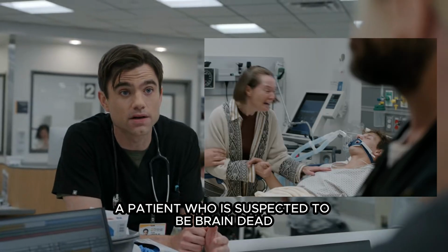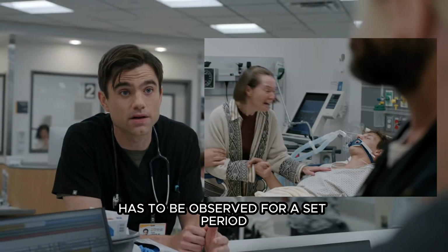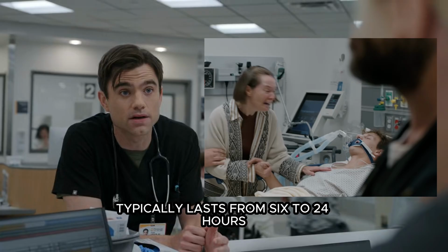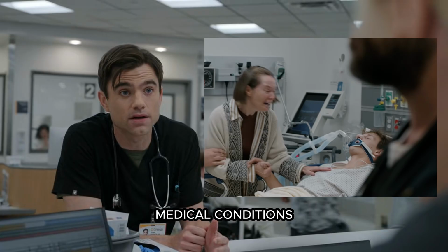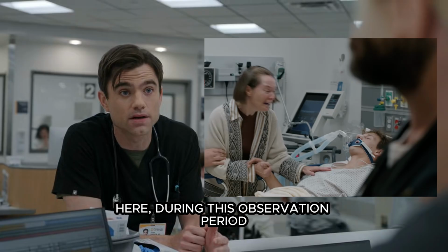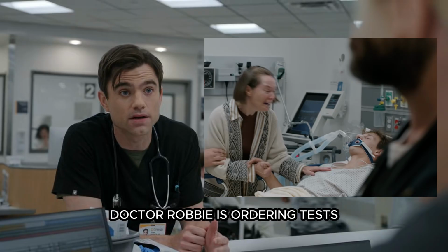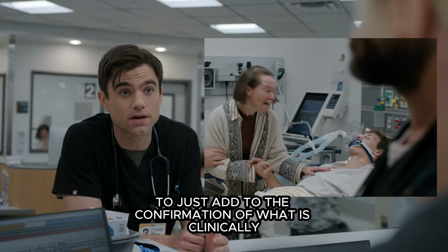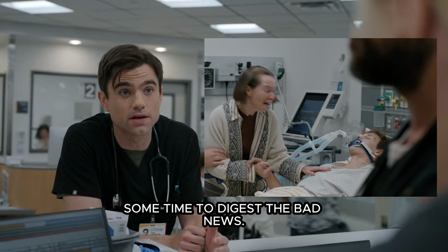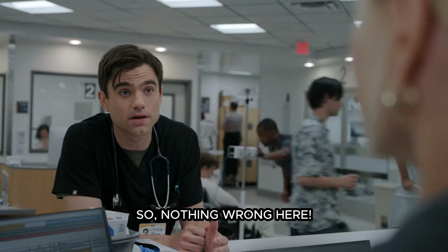Also, a patient who is suspected to be brain dead has to be observed for a set period before final confirmation. This observation period typically lasts from 6 to 24 hours depending on the patient's age, medical conditions, and the guidelines followed by the hospital. Here, during this observation period, Dr. Robbie is ordering tests to just add to the confirmation of what is clinically already a case of brain death, and meanwhile it also buys the family some time to digest the bad news, so nothing wrong here.